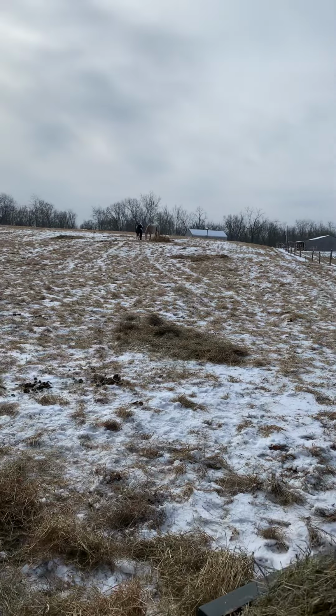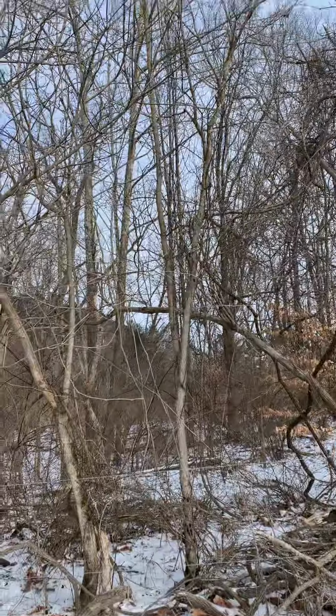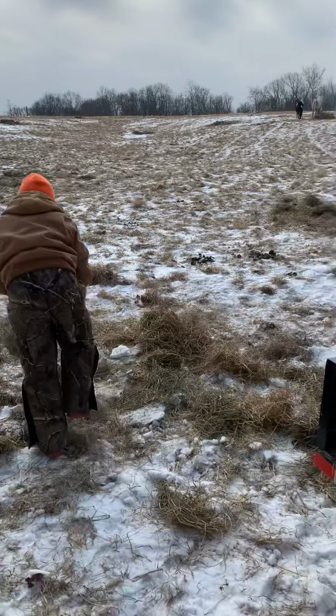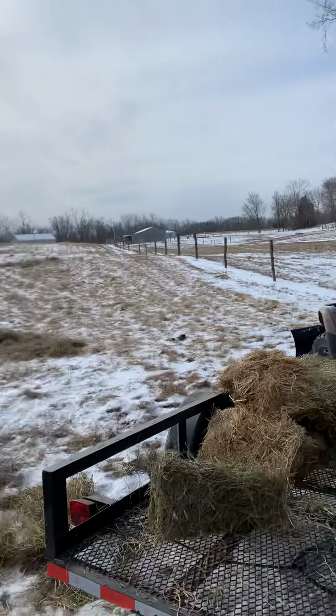Anyway, as you can see, horses are out in the pasture. They were down here in this hole. It's pretty good. There's a really good windbreak right here. Down here, there's really no wind blowing. It's not bad at all with the sun on you.